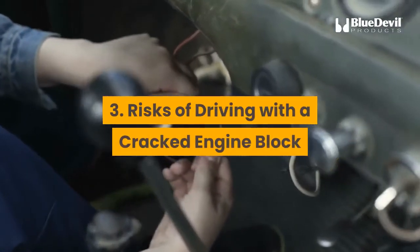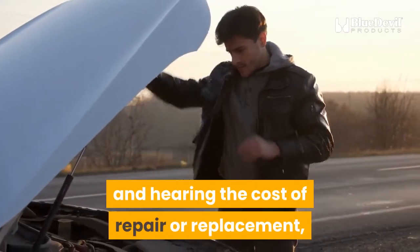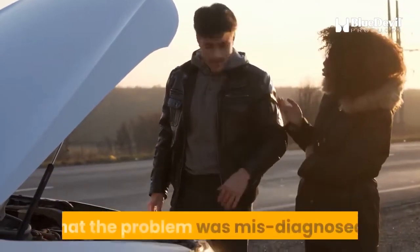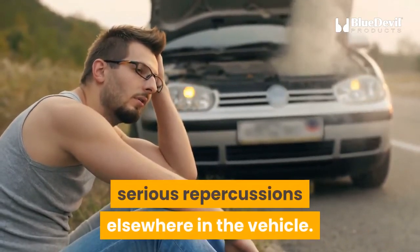3. Risks of driving with a cracked engine block. After determining that the engine block is cracked and hearing the cost of repair or replacement, it might be tempting to simply drive the vehicle in the hopes that the problem was misdiagnosed. But driving with a cracked engine block can have serious repercussions elsewhere in the vehicle.